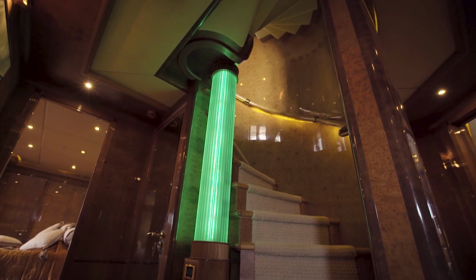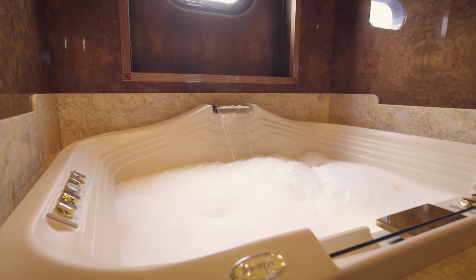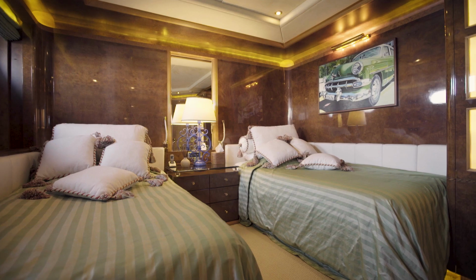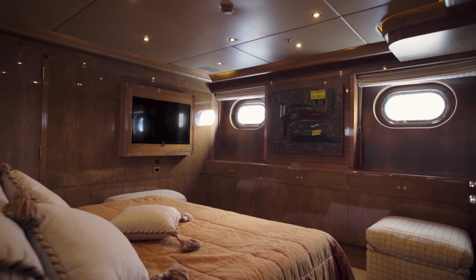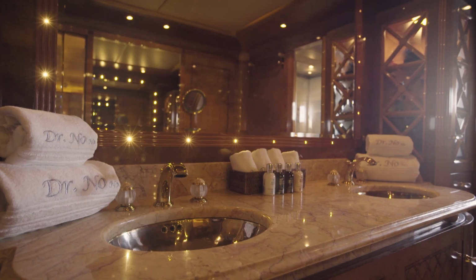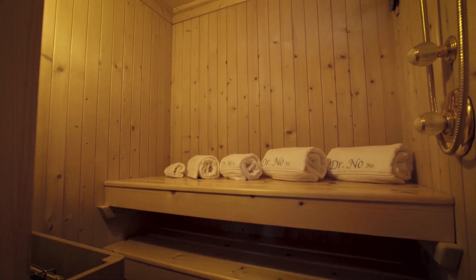The four guest staterooms below deck continue with the theme of exclusivity and unique custom building. Each one of these staterooms is very different from the other, offering a variety of sizes, layouts and facilities for the privileged few who can be called guests on board Dr. No-No.